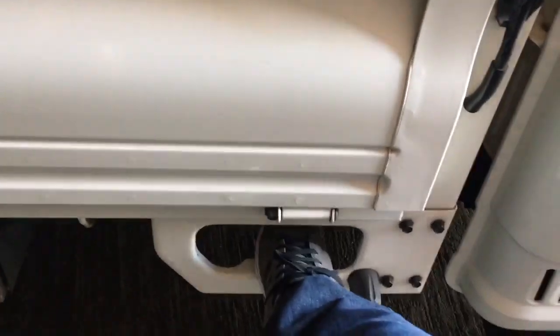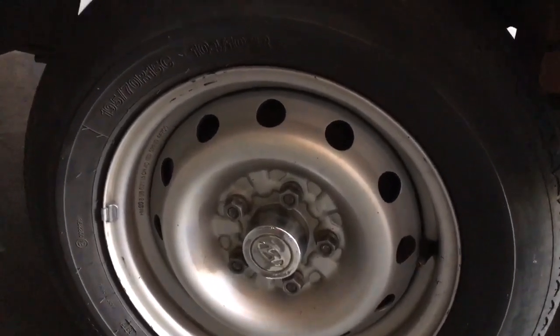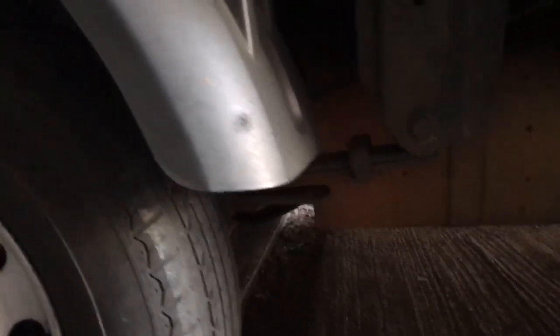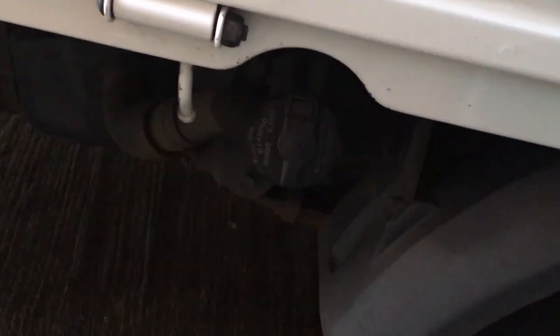All right, so I found out this is actually a foot peg for you to step up if you have to get up to the canopy. Here's your battery. The wheels are 15-inch wheels, 5-bolt lug pattern, 195/70/15. And you do have leaf spring suspension in the back, and a huge muffler. Okay, you have your gas filler right here. It's the gas tank under there.